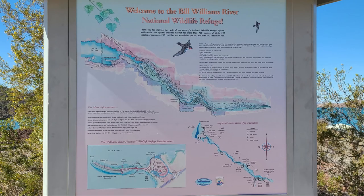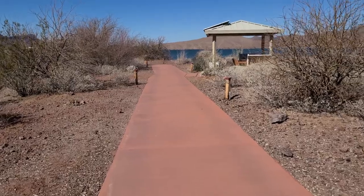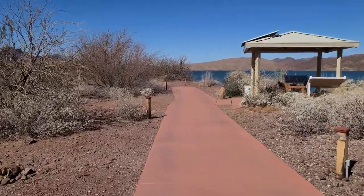The Bill Williams River National Wildlife Refuge is located on the southern shores of Lake Havasu in Arizona. The best word that I think describes this place is peaceful, where you can reconnect with nature in a beautiful desert setting.